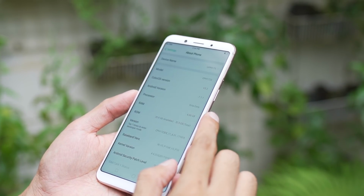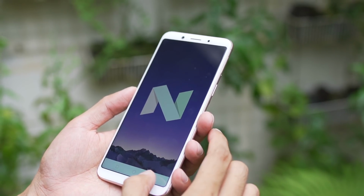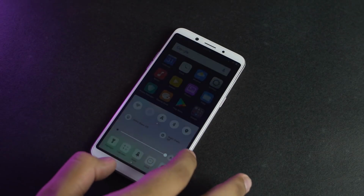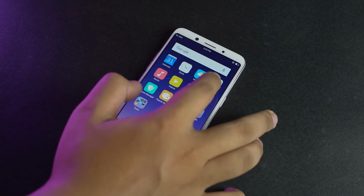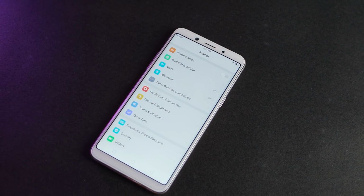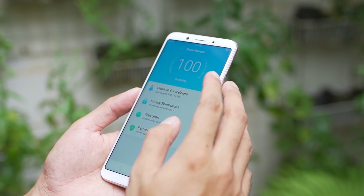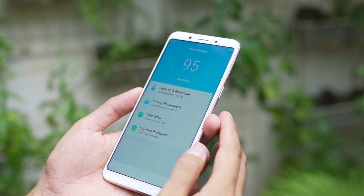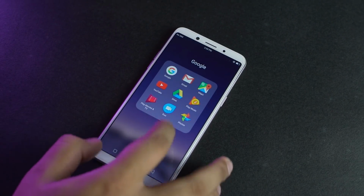Running the software department is Android 7.1.1 Nougat with OPPO's very own ColorOS 3.2 on top. It takes a simple and clean approach to Android, trading an app drawer for multiple home screens as well as keeping simple icons and stylish notification and control screens. Pre-installed apps include a phone manager app, which is a one-stop shop for your device optimization needs, some proprietary standard utilities, the Google suite of apps, and Facebook. Storage-wise, all in all, the phone leaves the user 22.1 gig of usable storage out of 32.